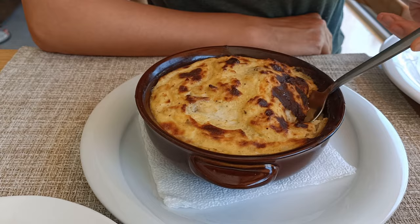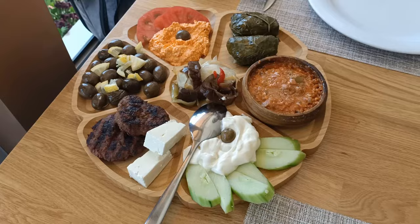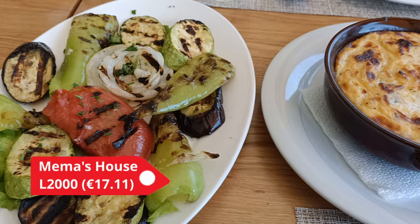Well, I've just broken into the tavi kosi. It's got a really nice brown crust on the top, and then inside is that creamy yogurt and then some really big pieces of lamb. And that lamb is just so tender, so I'm eating it with a spoon and it just melts in your mouth. We had so much food and it came to 2,000 lek for the whole meal. Great value.